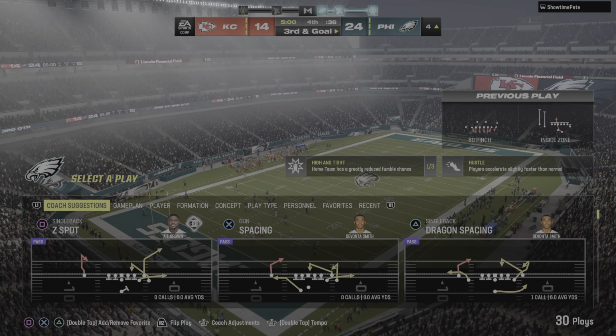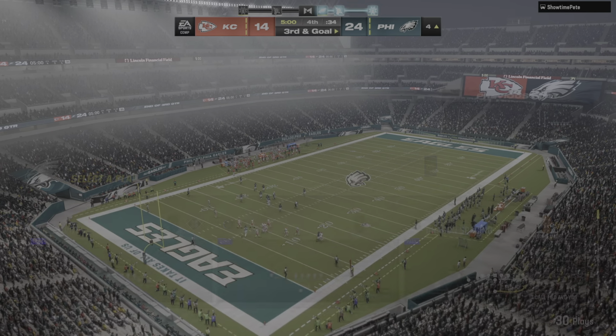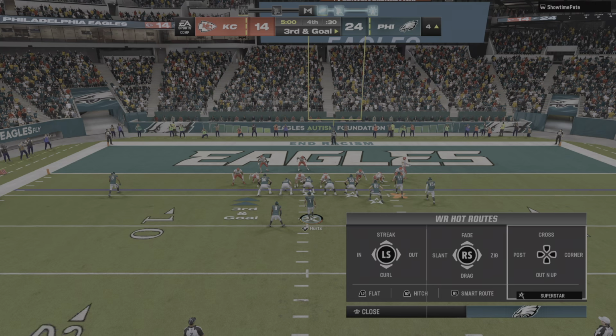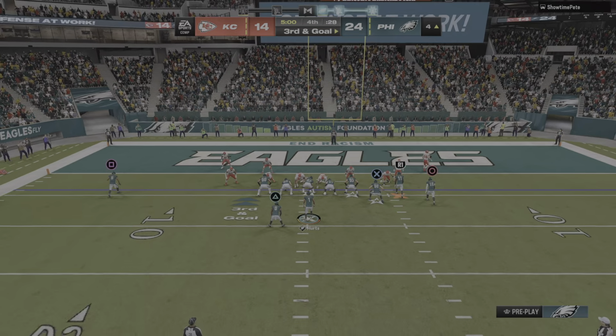And welcome back. We are in the city of brotherly love, Philadelphia. Now, they'd really like to make the short field pay off. We'll see if they can, but this is 3rd and goal.